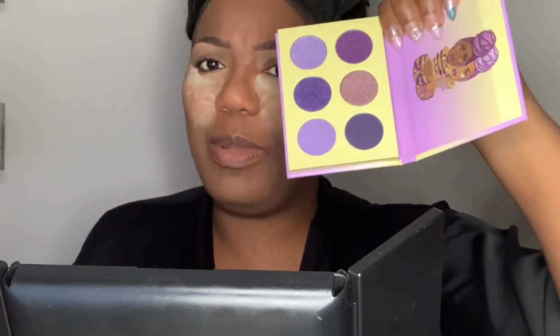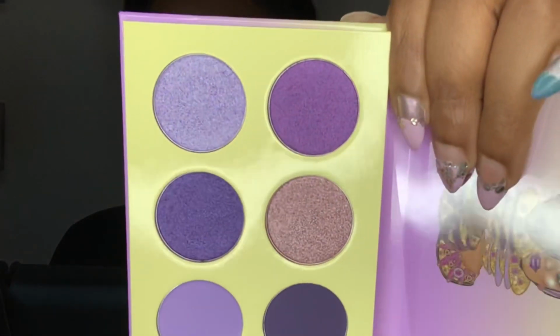And then here is the violets. Oh, I forgot how gorgeous they were. But this is why I picked them. So again, still the little plastic covering. And then this is what it looks like. Ooh, baby. Yes. Oh my goodness.